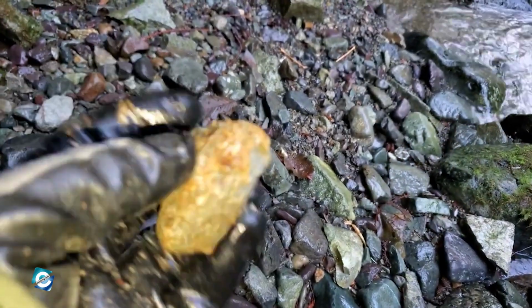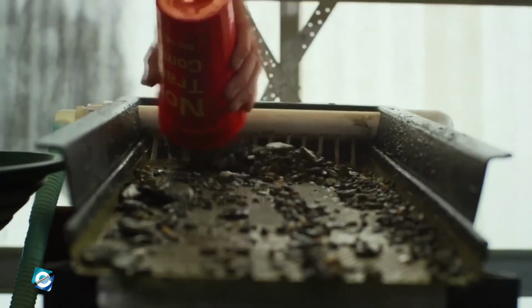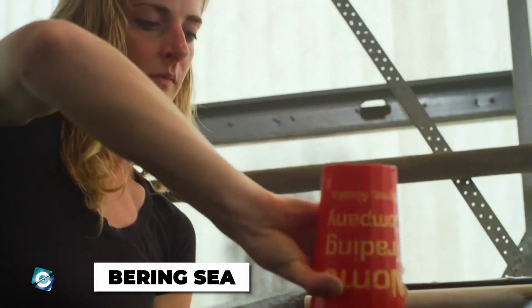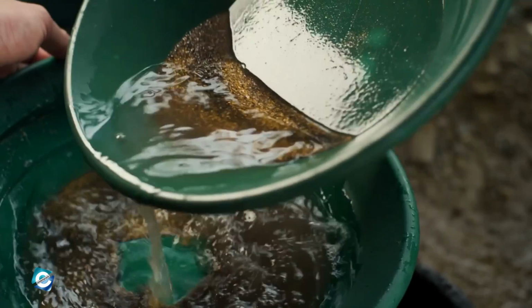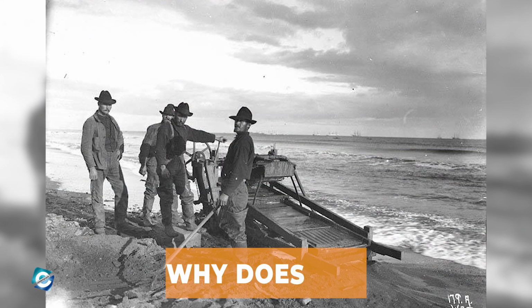Placer golds are not really that different from lode golds, except for the fact that they are lode golds that have eroded and broken off from the main lode vein. These types of gold are found in the Bering Sea. So, the gold shown in Bering Sea Gold seems to be real. So, why does it have gold?